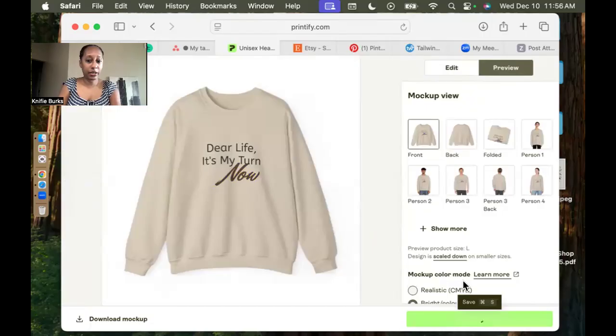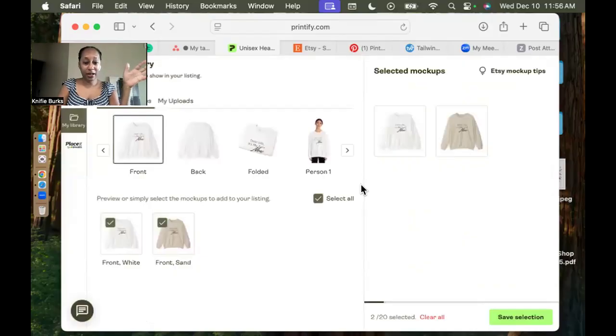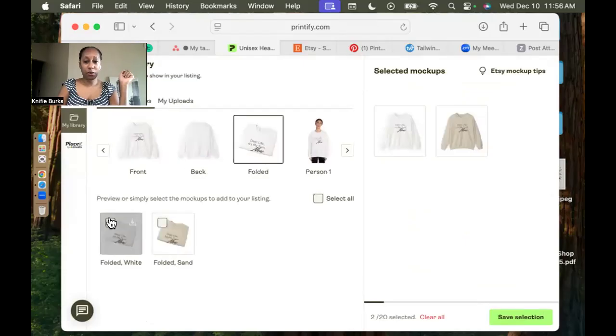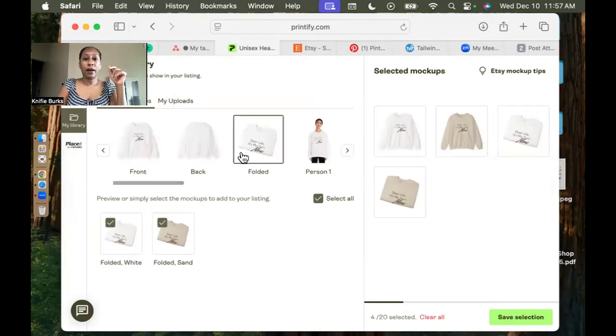Once you're done with that, just go ahead and click Save Product. And once you save the product, it will take you to the page where you can add all of your mock-ups. So you want to choose the mock-ups that you want to show on your front page. If you want these to be your mock-ups, then you can. If you want to add the people, now if you're only making shirts for women, I definitely wouldn't put the men up there.